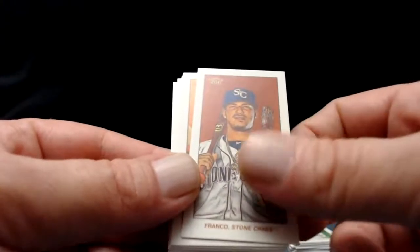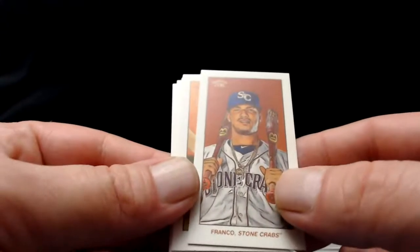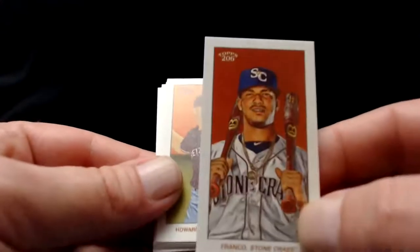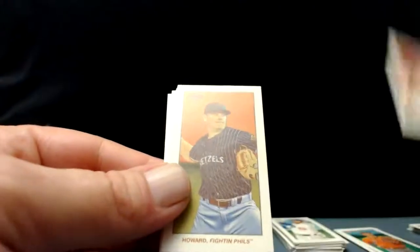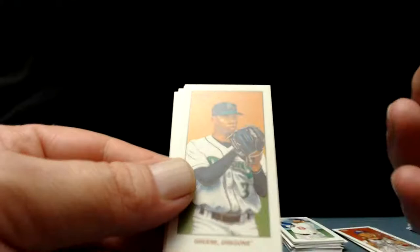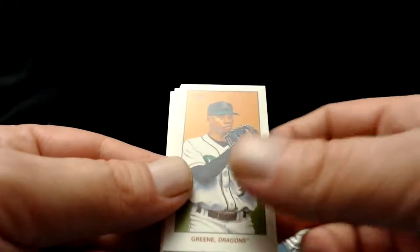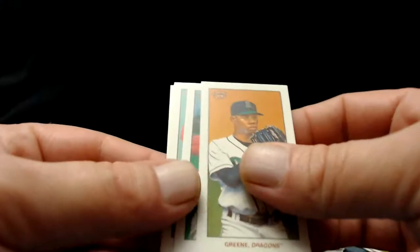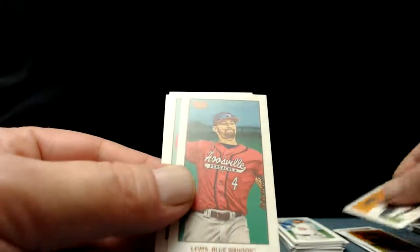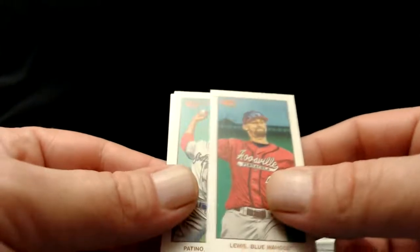Ryan Mountcastle. There's Wander Franco. Nice. And the Stone Crabs. Double barreled. Excellent. Howard. Let's see who this is. Spencer Howard. The Fighting Phils. Hunter Greene for the Dayton Dragons. Kyle Lewis. The Blue Wahoos.